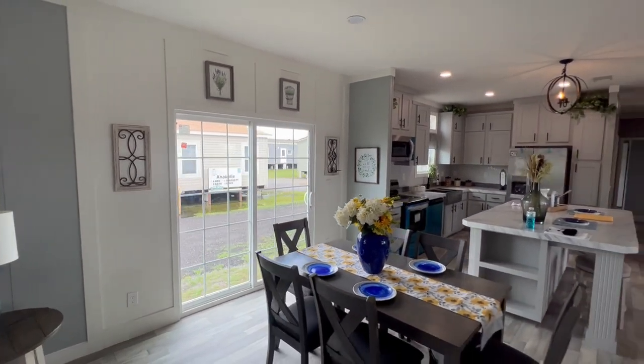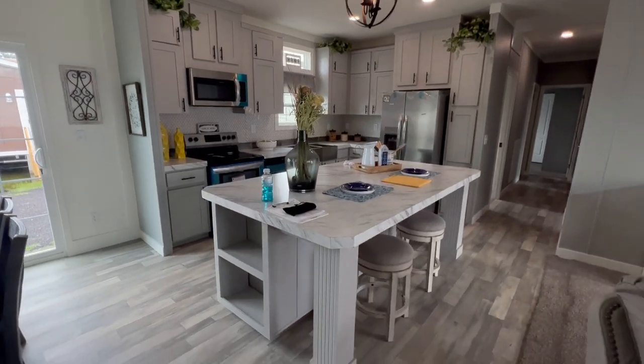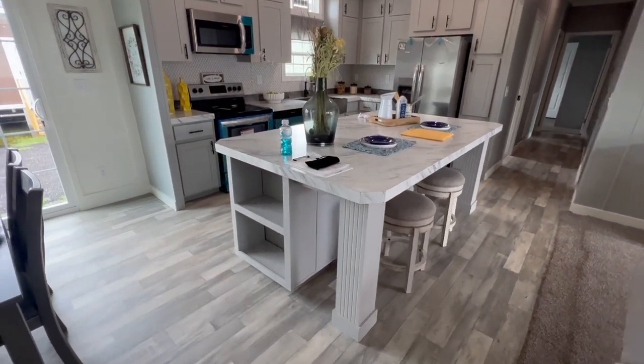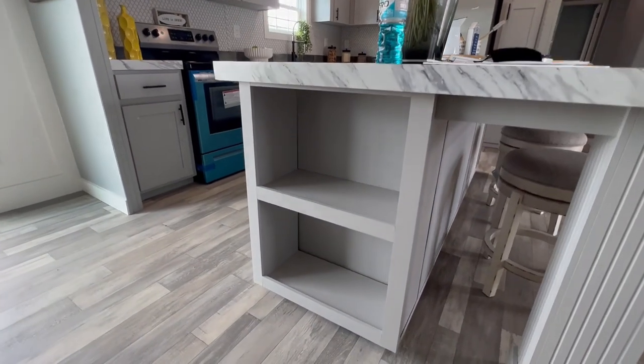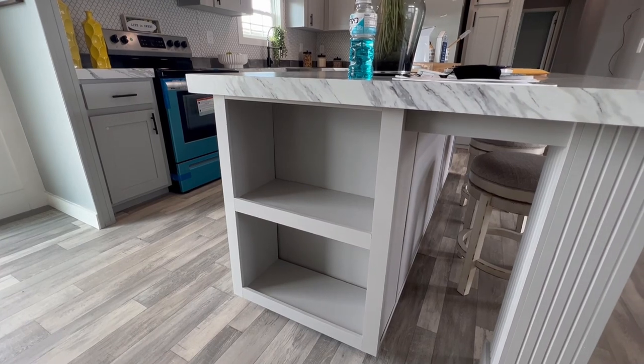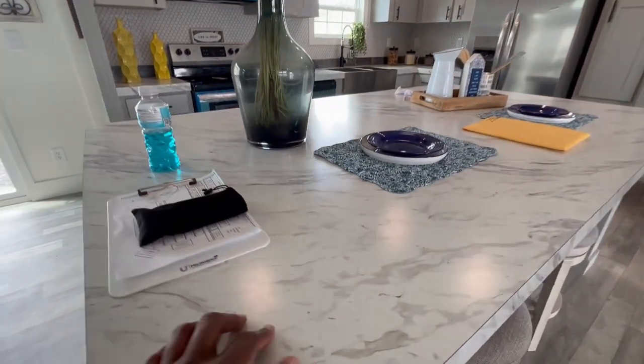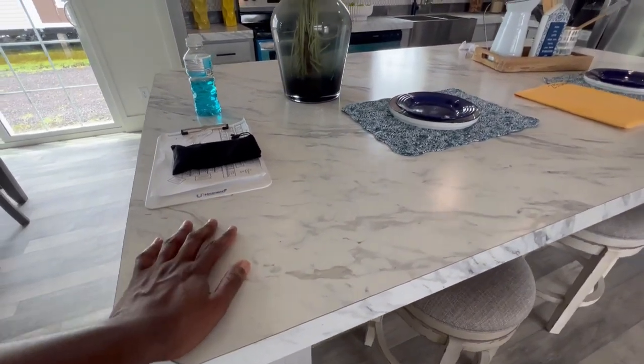Absolutely love it. All right, so here's your kitchen. You have a nice, gorgeous center island. You would have storage right there for your book recipes or any kind of additional decorations that you would have. And I really love this countertop. Absolutely nice.